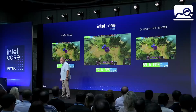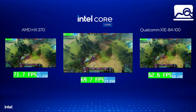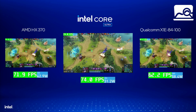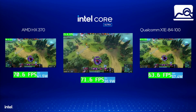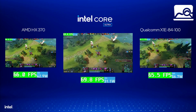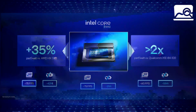Now we'd like to show a demonstration of the Arc GPU in action running on Lunar Lake. All systems are running the same game, Dota 2. We're going to look at performance and power. So first up, look at Lunar Lake versus AMD on the left. Both are running about the same frame rates, but Lunar Lake is running at about 30% lower power. Then if you move to the right-hand side, you'll see Lunar Lake versus Qualcomm, and Lunar Lake's running about 25% faster, but at half the power. If we do the math, Lunar Lake laptop delivers 35% more energy efficiency than AMD, and over twice that of Qualcomm.